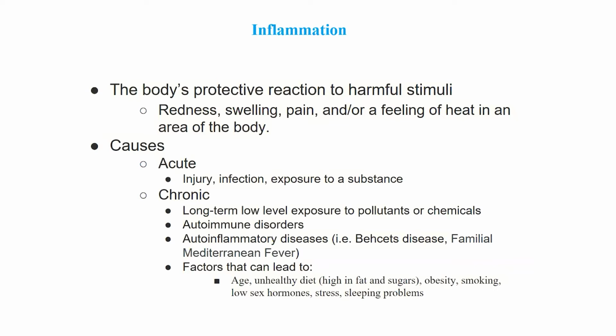And I know that there's controversy with estrogen replacement therapy. So I think just discussing that further with your medical team is best to figure out if that's appropriate for you. Chronic stress can lead to chronic inflammation, as well as sleeping problems.